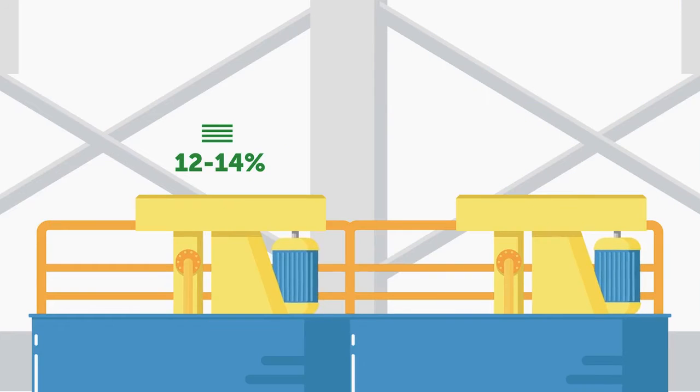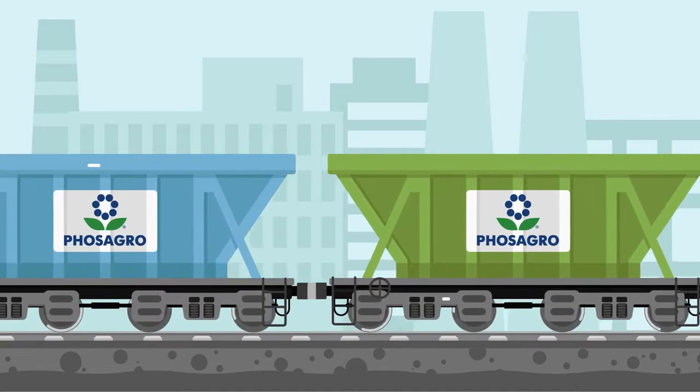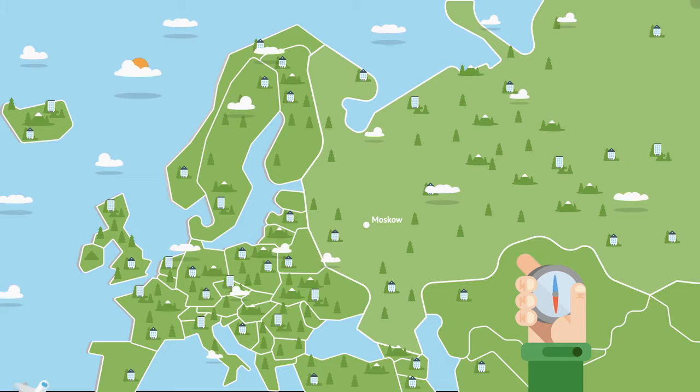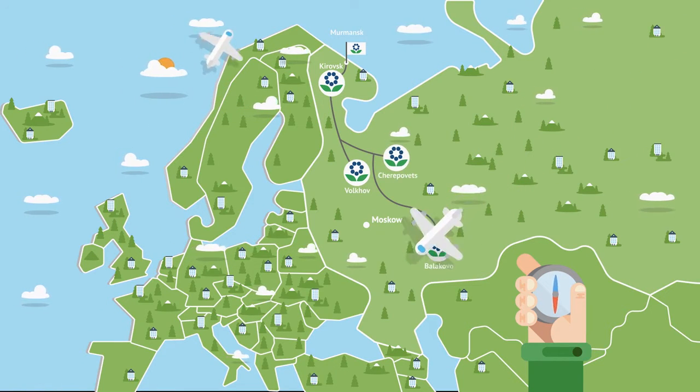As a result of beneficiation, our phosphate rock has an average grade of 39% P2O5, which is unique in the phosphate industry. This high-grade phosphate rock is then loaded and transported by rail to our downstream processing facilities at Cherepovets, Balakovo, and Volkhov, and for export to the Murmansk port.